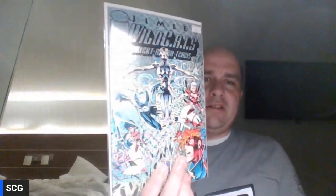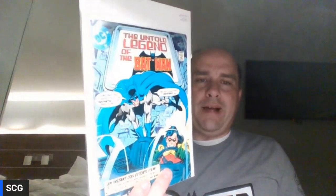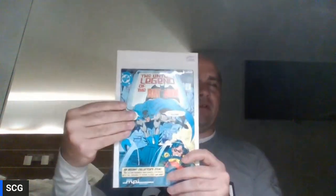Hadn't found a Wildcats 2 in a while. Prism. First Prism cover ever. Untold Legend of Batman. So this is, as you can see, a little smaller. And there are a couple of these. One was General Mills, I think. And then this one is Special MPI Audio Edition.